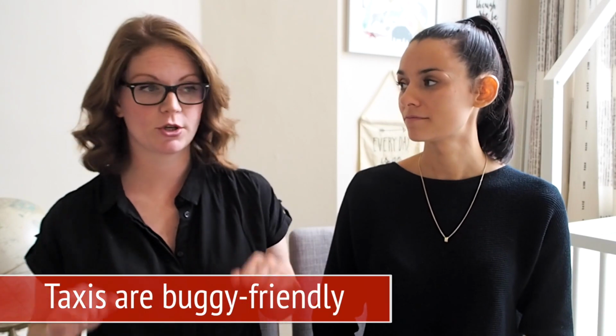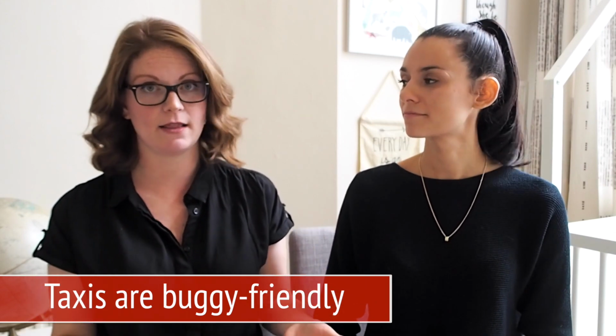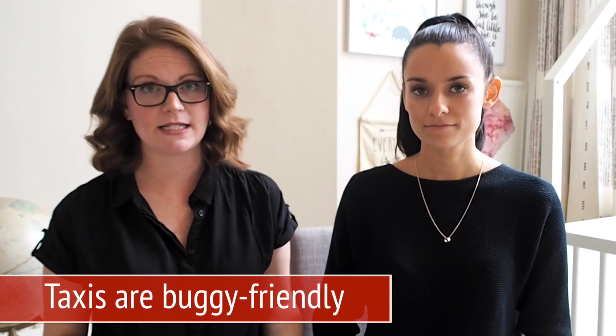Okay, and what about if you want to take an Uber or a taxi when you have a pram? Honestly, the black cabs here are amazing because all you have to do is push your buggy right into the back, you pop on the brake, and you can keep your baby seated in their stroller. So that's what I tend to do if I really need to take a taxi. Ubers can be a little bit more difficult and more of a pain, so I just avoid them.